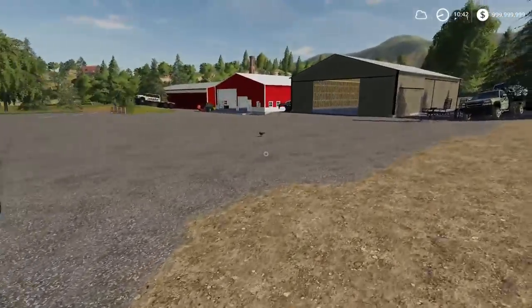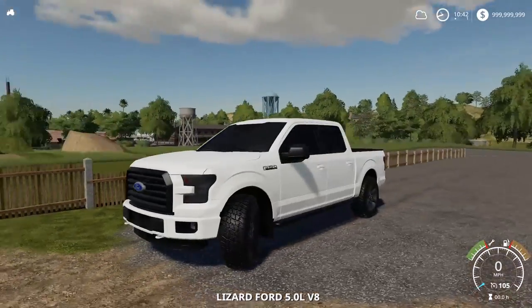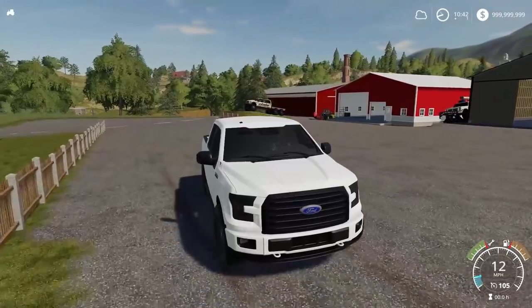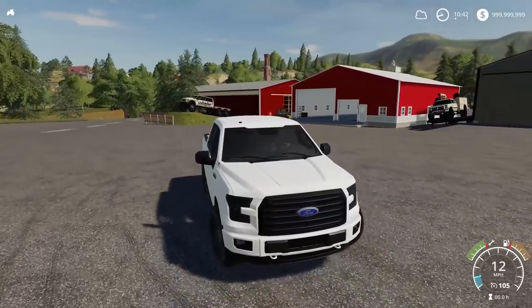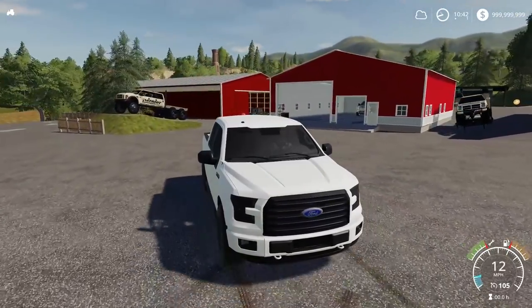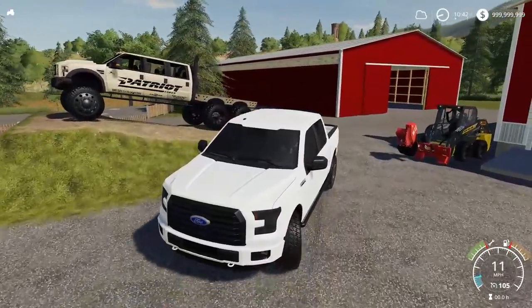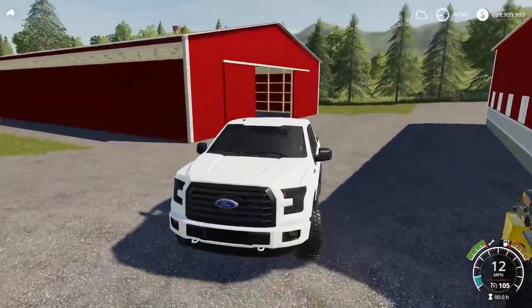There we go. Perfect. F-150, washed up real nice. Put her away. Actually, this is technically my daily truck, so I don't know what to do with this. I'm excited to get the campers. The thing is, what am I going to haul the campers with? Probably take a couple different trucks.